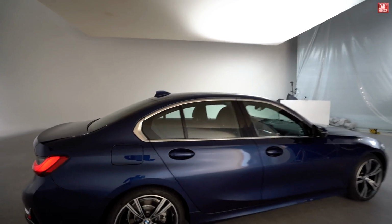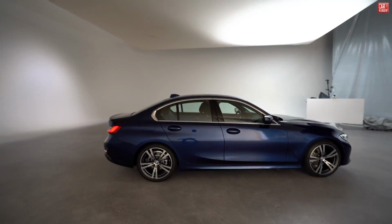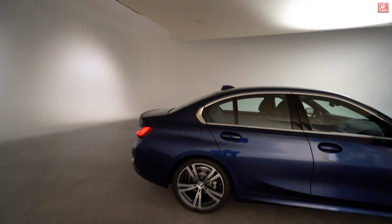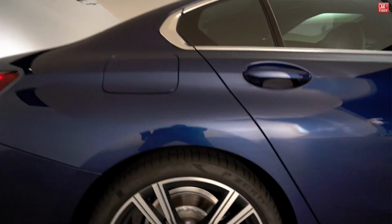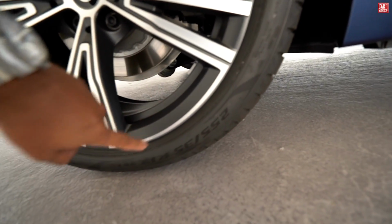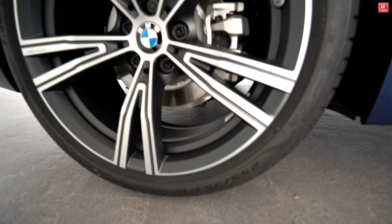So the car has grown in total 8 centimeters. So that's a lot on the total measures. Rear wheel sizes also 225/35 19 inch.